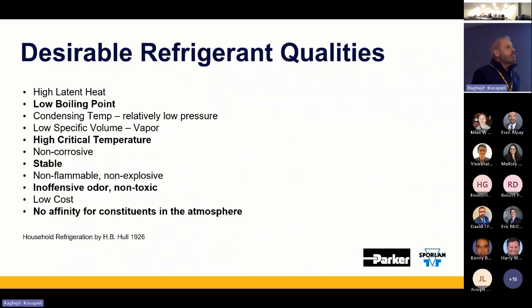What's the other one? A lubricant. I didn't even let you answer. A lubricant. We need that lubricant because there's a lot of heat generated by that compressor doing work. And we need the lubricant to help with that. In a lot of instances, that lubricant goes on for a ride out through the system. And we've got to do things to help control that. But these are desirable qualities that one would originally consider for a refrigerant.